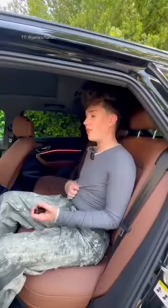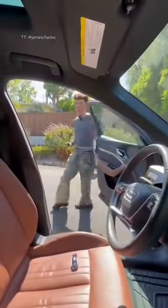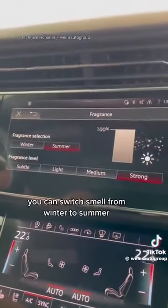The Audi did not live up to his expectations on the test drive either, with James gagged that for even a $75,000 basic version of the premium ride, there were no extra features. One cool feature he liked was the air conditioning. The air conditioning is also like a built-in diffuser. You could change the scent that the air conditioning blows out during the season.